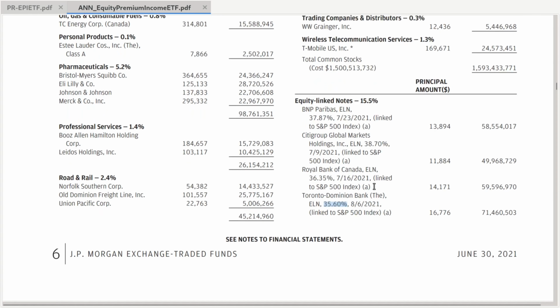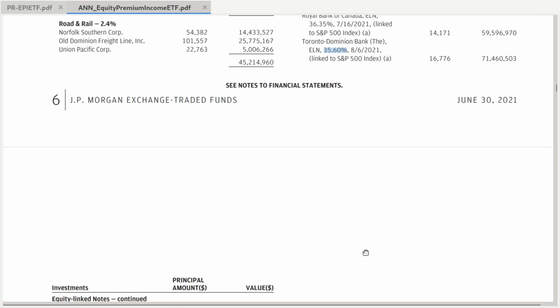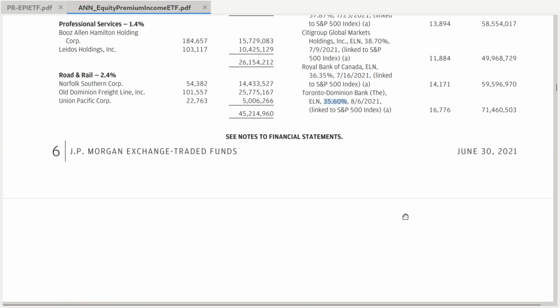So if we scroll down here, there's another one down here at the bottom. We can see that the total equity linked notes cost is $299 million is what it looks like. And then there's another one right there. It looks like they're spread out by about a week or so apart.